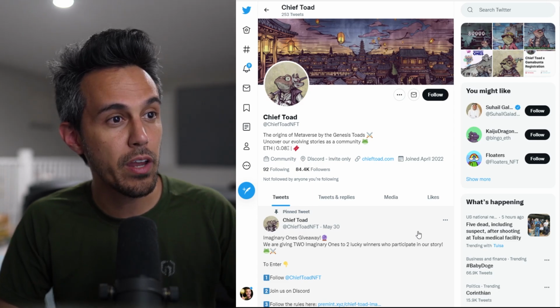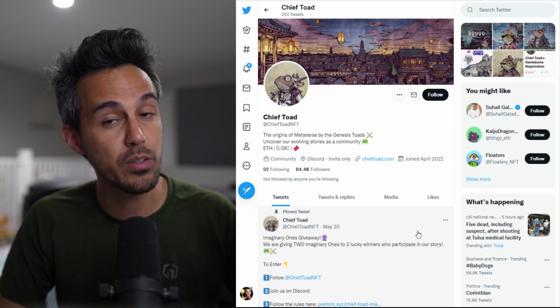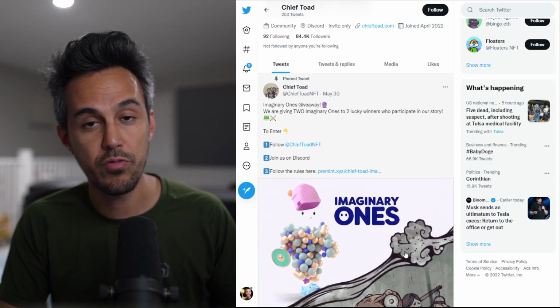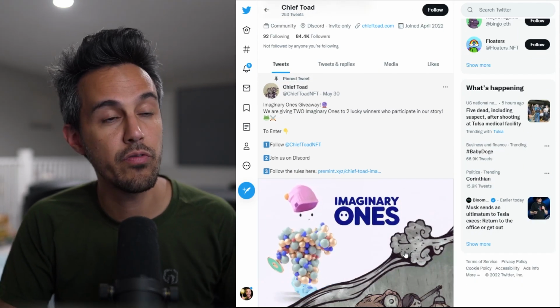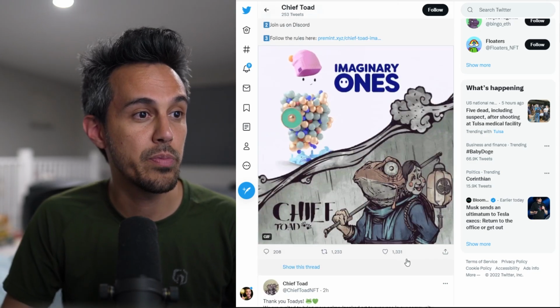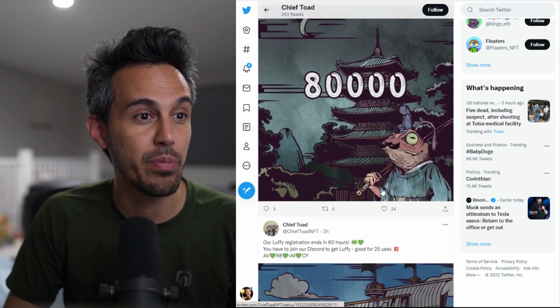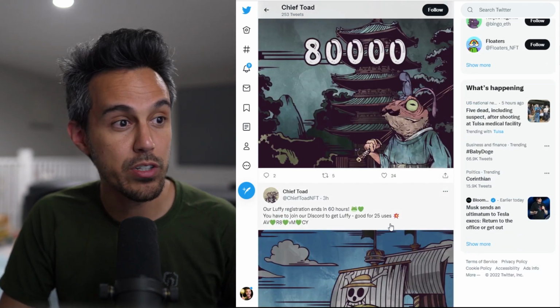It says Origins of Metaverse by the Genesis Toads. It's going to be Ethereum for 0.08. And again, follow them on Discord and on Twitter for all the latest updates. But I do think it's really exciting. I love the artwork. I love this little rain effect that they put on there. So yeah, let me know what you think.